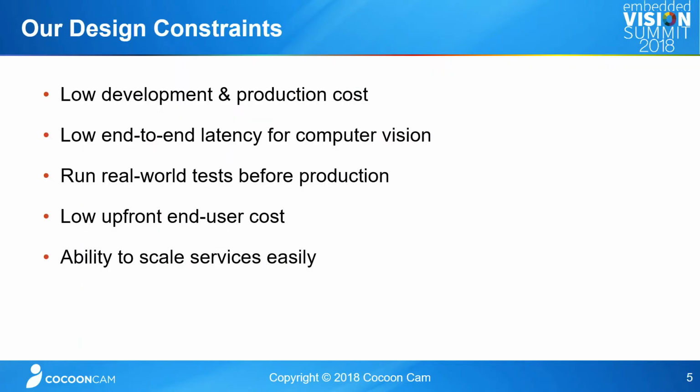Specifically, these were our design constraints when we started developing. First things first, as a hardware company, hardware is hard. At the same time, hardware funding is very sparse. So we wanted to bring this product to market with the lowest budget possible, with low development cost, plus less cost to bring this product to production as well. The second thing is, since we are building a consumer product, the end-to-end latency is very important. If, for example, you're tracking a person and the latency is more than 2 seconds, people already get very conscious. So the end-to-end latency has to be less than that.